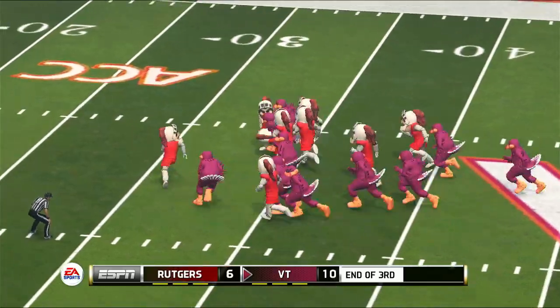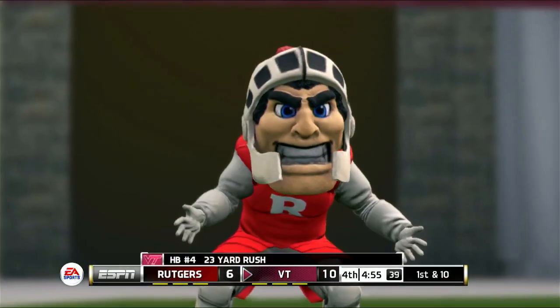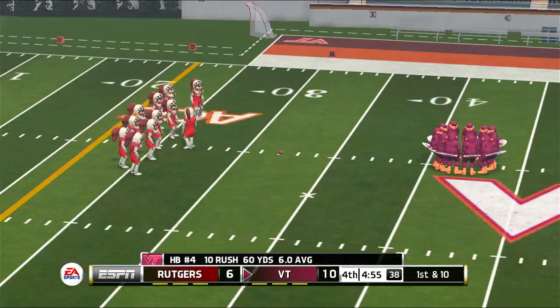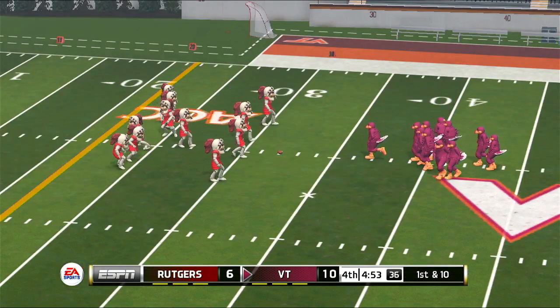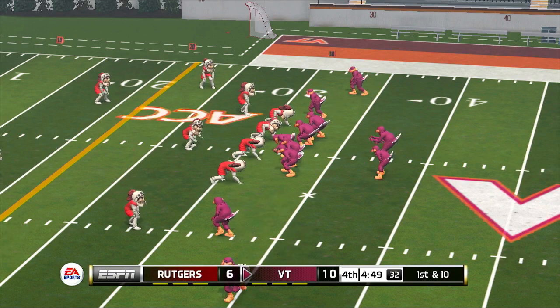Motion. He's at the 40. Tackle made at the 32. That's the second time that this defense has given up a first down on third down. You work so hard as a defense to get an offense to third down. When you get them there, you've got to be able to have somebody step up and make a big play.